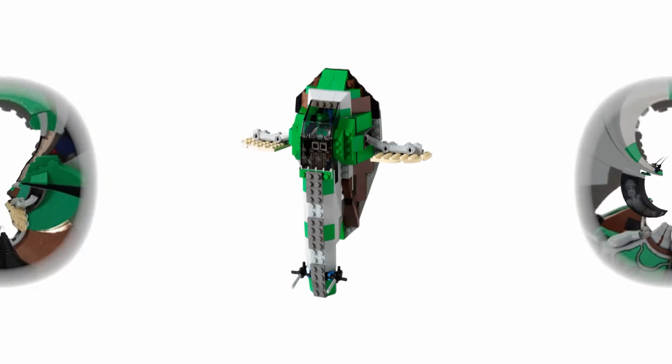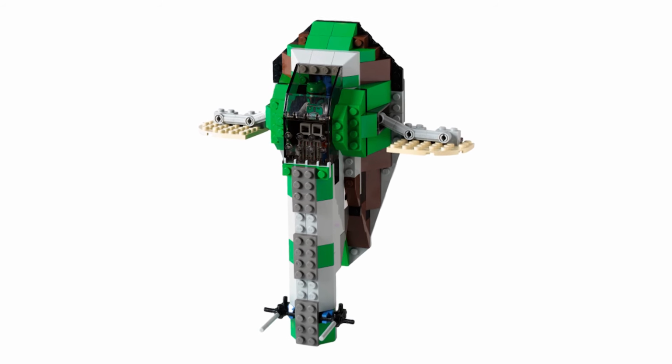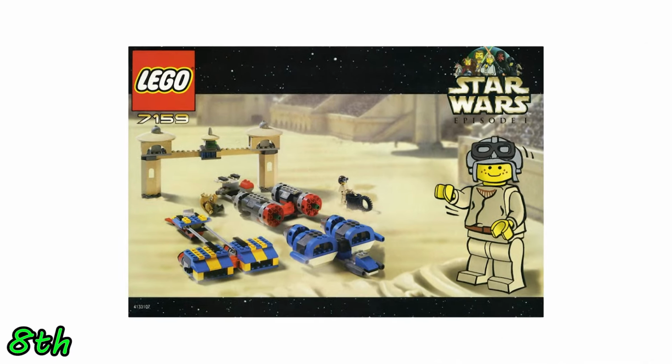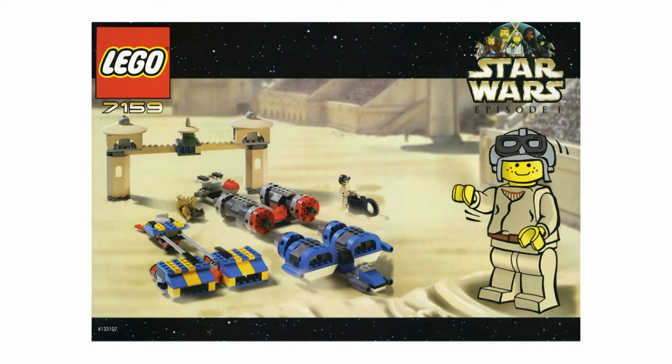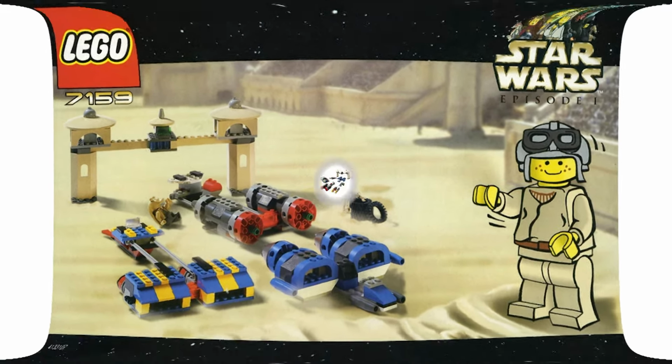The build is kind of blocky, but it generally catches the shape of the Slave 1 well and is easy to use for play. In 8th place now we have the 7159 Star Wars Pod Racing Bucket, which released for $25 with 292 pieces. This set is basically just a downscaled version of the $90 Pod Racer set from 1999 with some pod racers added and switched out.